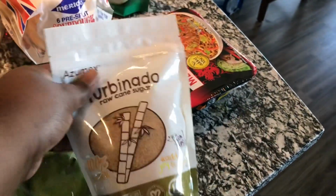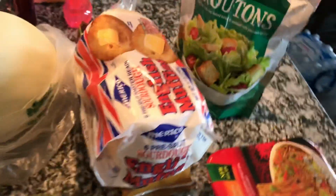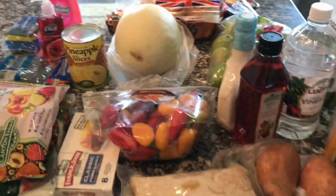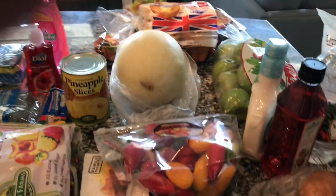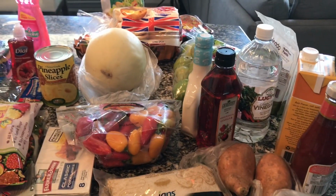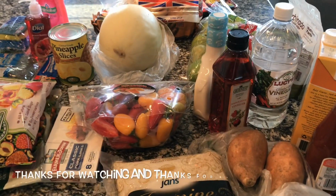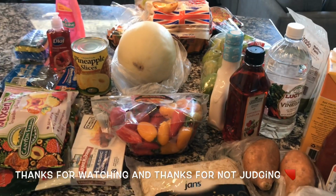I got some turbinado raw sugar for sauce. I got some English muffins, croutons for salad. Oh, that I got from Fiesta. I was about to say, there goes the water. And some noodles. But yeah, that's pretty much it. So I did what I had to do, y'all. And all of this was only $22 and some cents. So yeah, I hope y'all enjoyed my haul.